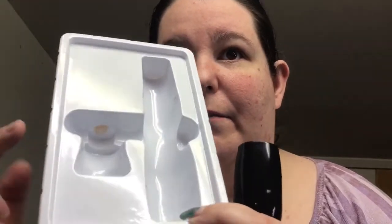And, I mean, you look in there. I don't know if you can see it. Foundation on here. That was another key that told me that this was used. And there's just dirt and all kinds of hair and all kinds of stuff all over this packaging. Like, whoever used this is disgusting.